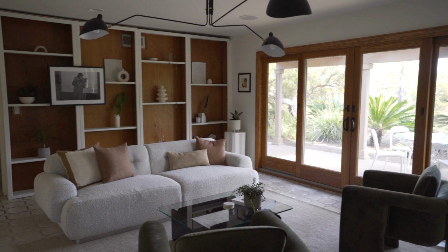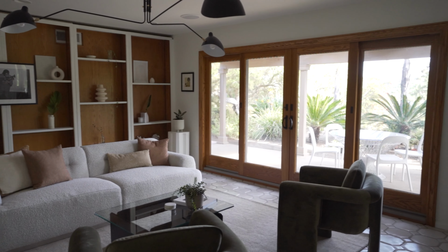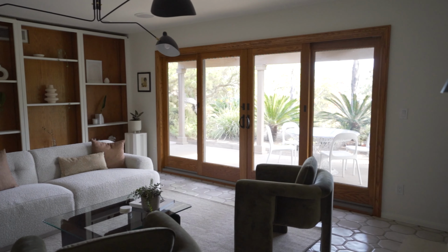For some reason, that red oak with just the right amount of white now has a much softer and a little more modern feel, because red oak really isn't that modern. It really brings you back to the 80s and 90s, but I think it did the job for now. As I change other woods throughout the house, the doors might start to look really red again, but for now I really like the warmth with everything that's in the room.